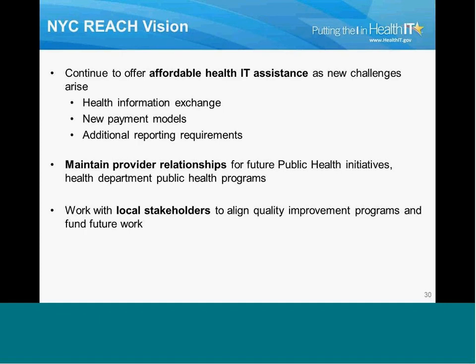Second, new payment models. Like I said, the state has indicated that they are exploring shared savings and pay for quality models, and we want to make sure that we can help translate that to the doctors and help them change their practices so that they can take advantage of those payment models and not just see their revenue drop across the board. And then the third one is that there will be additional reporting requirements, sometimes with incentives attached to them, sometimes with penalties attached to them.